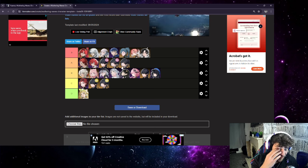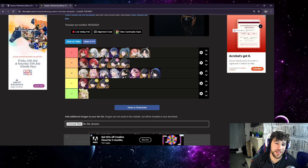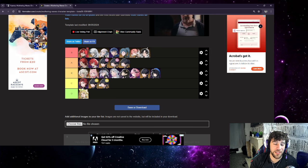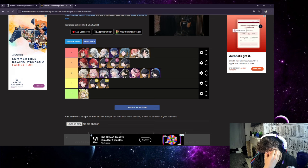Let's be fair here. Okay, now I think this tier list is complete. I had to review it in my mind. These two are based off the ultimates that they get, where they transform into the Dark Angel state from Dreamless, and this is just basic design. The ultimates of these two are just bad, so that's why they're there. But this is my tier list.